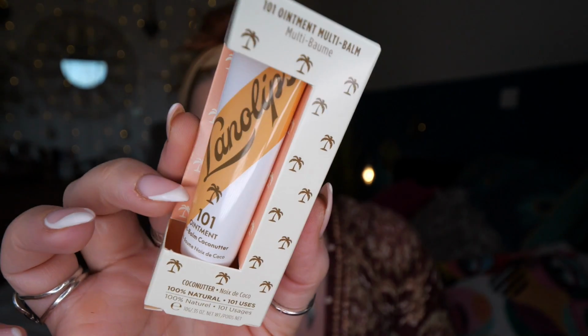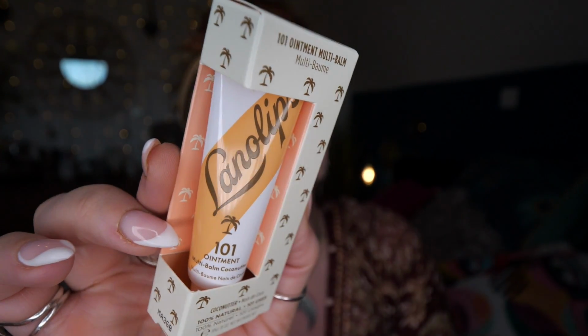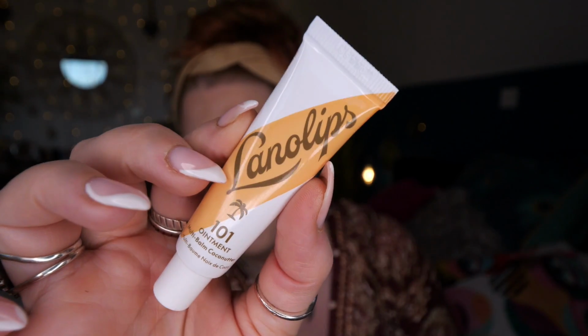Next up, we've got Lanolips, and this is Cocoa Nutter. It's a 101 ointment multi-balm. So it's a multi-purpose balm you can use on your lips, you can use on cuticles, really great on insect stings as well. Apparently, it's 100% natural, and the ingredients are just coconut and vitamin E. I haven't tried this one before. It says here, 100% natural, 101 uses. So it's a dense balm.